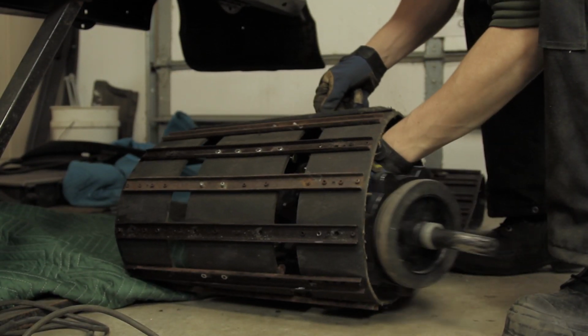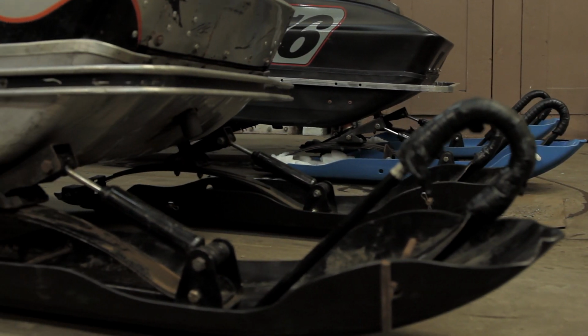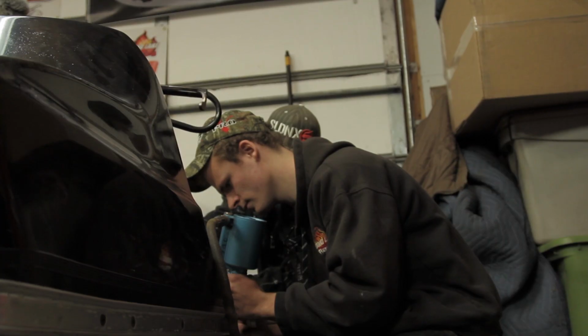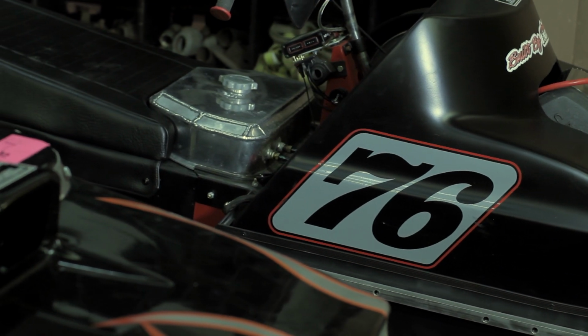Vintage sleds are easier to work on, I'd say. They're more simple because they're based in the 70s, and you don't need to spend a lot of money on it either to get started. The fact that you can take something that was built in the 70s and build it better than what it was, it's fun doing it.